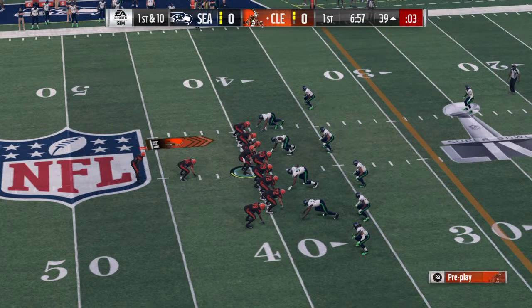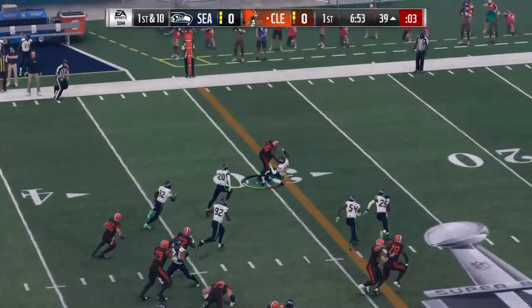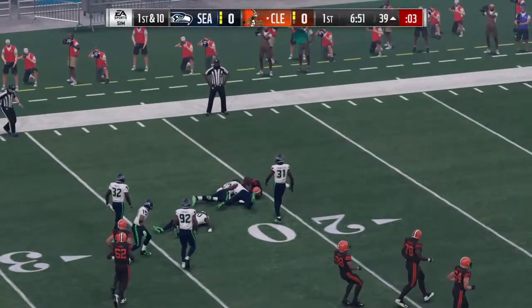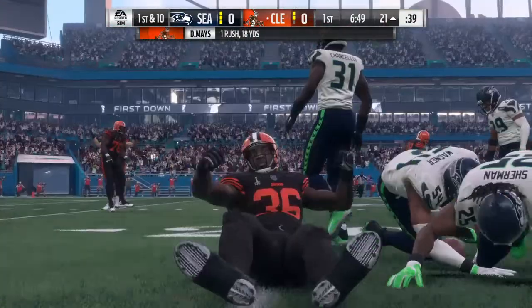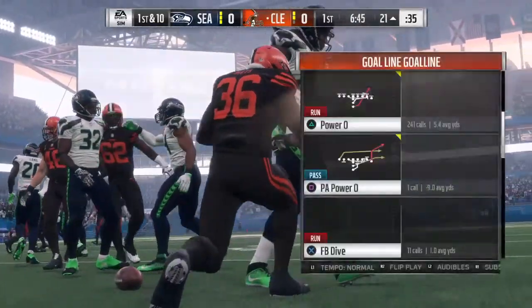Play clock winding down. And he'll give it here to his running back. And now running right through it. And he's going to get this down near the 20-yard line. Big yardage there for the Browns, 18.